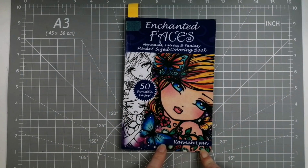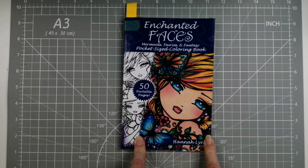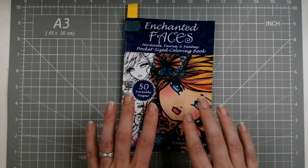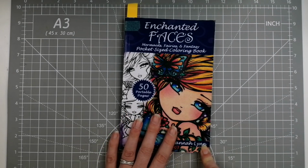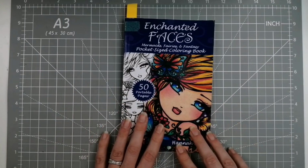We work in at least a page or two of the Lynn Enchanted Faces pocket-sized colouring book. Got quite a few of the pages done in here, and I always enjoy coming back to this one, so I've left it in. And I'm sure you guys know already, but she has a new one, Fearsome Fantasy Faces, I think it's called, pocket size colouring book.